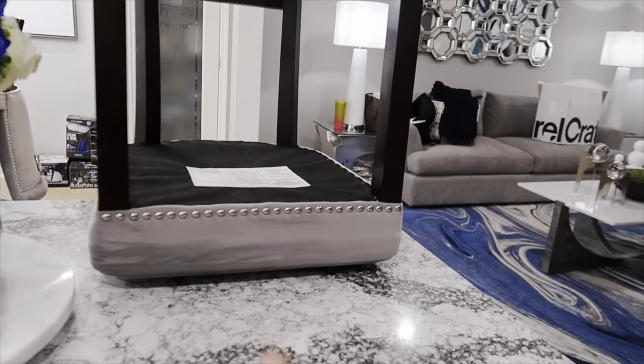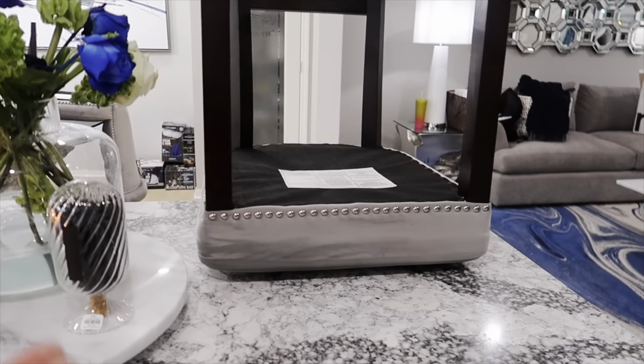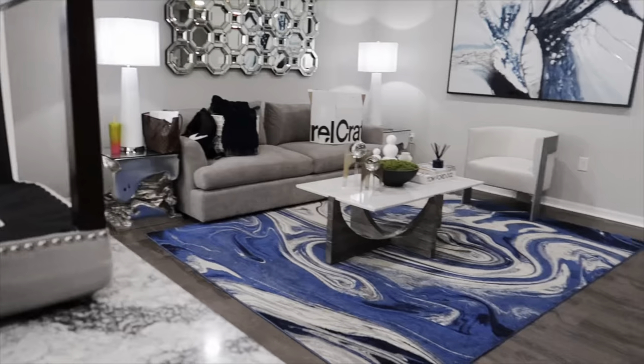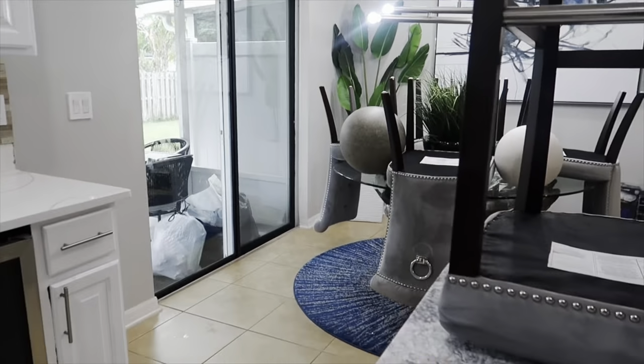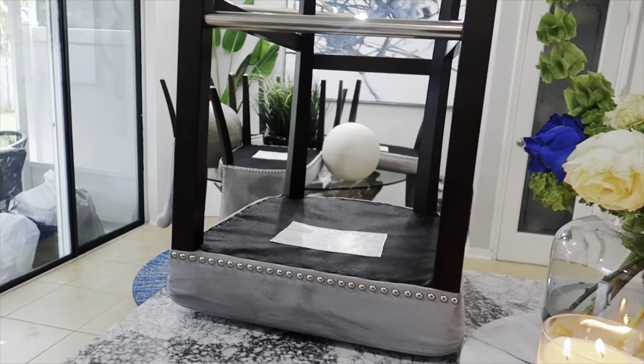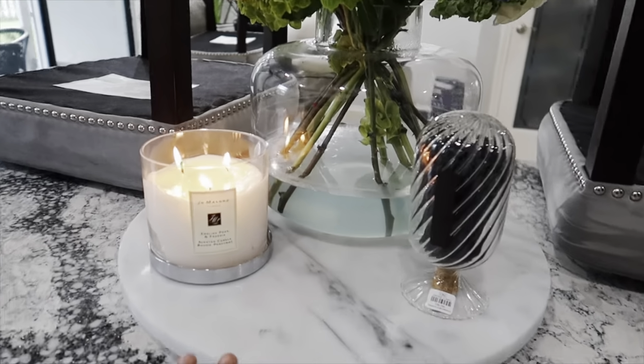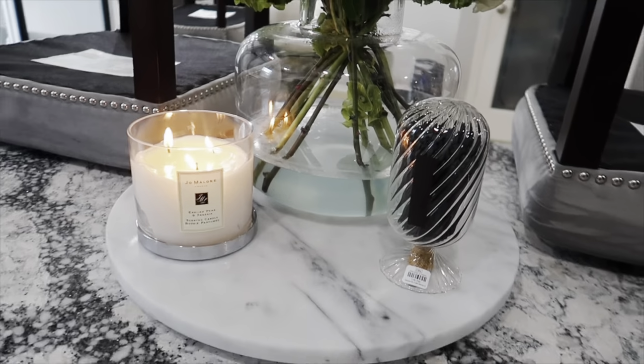I have my chairs up on my island because basically when I really, really want my iRobot to do a very thorough cleaning, I'll go ahead and just kind of put my chairs up. That way it doesn't have any obstructions. But I don't really care for it right here, so I don't think I'm gonna leave it there.